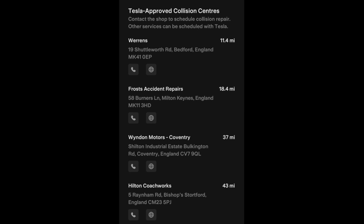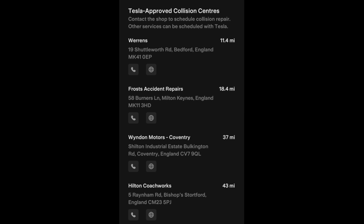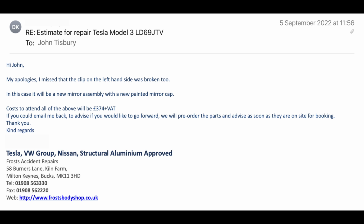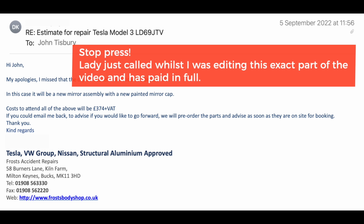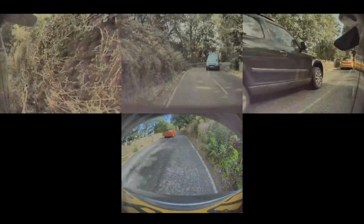They give you a list of local places based on your geography. The first one I phoned up at the top there, Warrens, would recommend not using those if you're in the area. From my experience, 1 email, 3 phone calls, no response whatsoever. So yeah, go elsewhere. Went to Frost's in Milton Keynes, phoned them, sent them an email, response the next day. Total price $374 plus VAT for all the bits. So I've gone ahead with that, and I'm waiting for the lady to pay that. She said she didn't want to go through insurance, so we'll wait and see on that. Thankfully got dash cam footage and a witness, so we're all good.